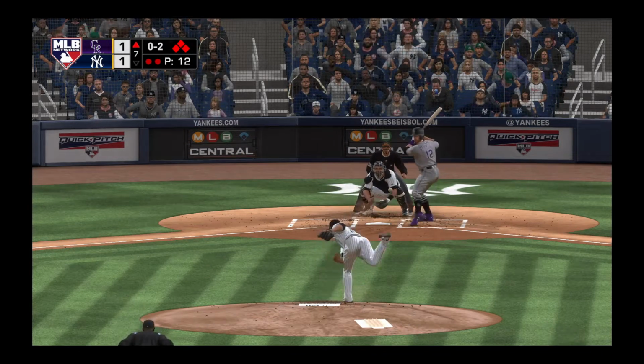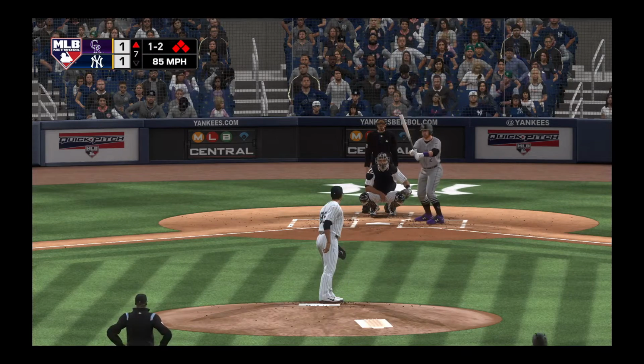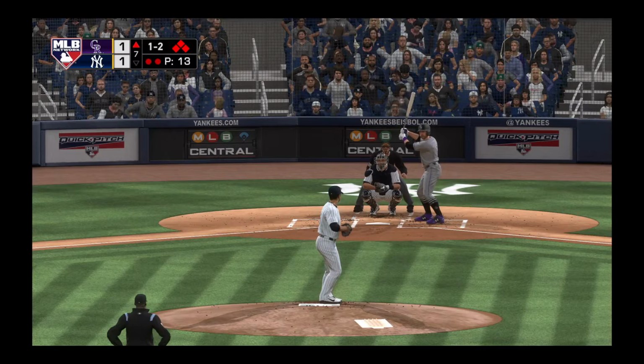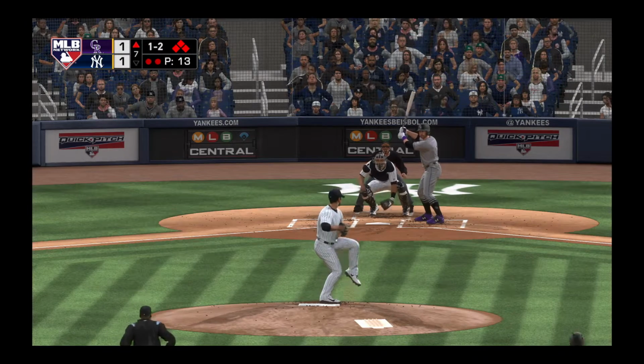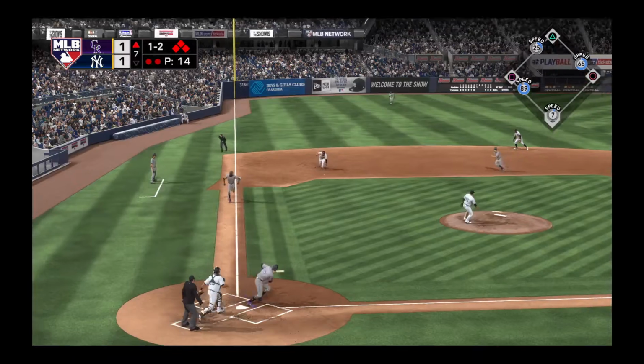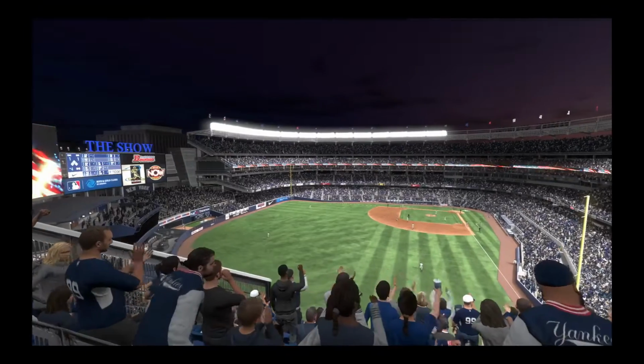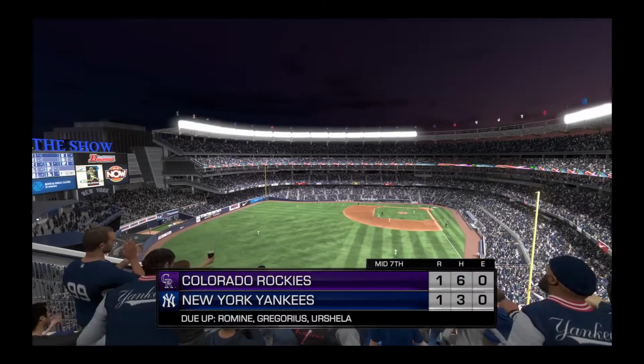Ready on 0-2. And he misses there. 1-2. Well, that's a smart miss there. Sometimes guys will chase it down there, especially when they're in protect mode on an 0-2 count. This is hit to third. Is he going to get out of this? He is. They get the force at second base, and the inning is over.